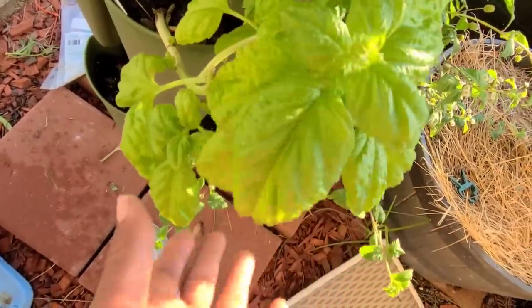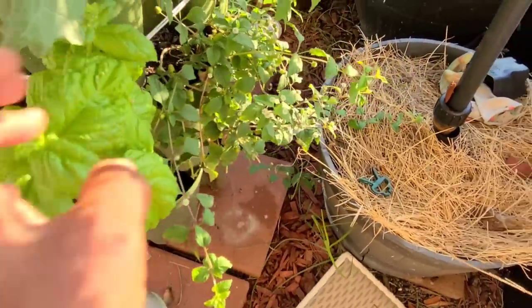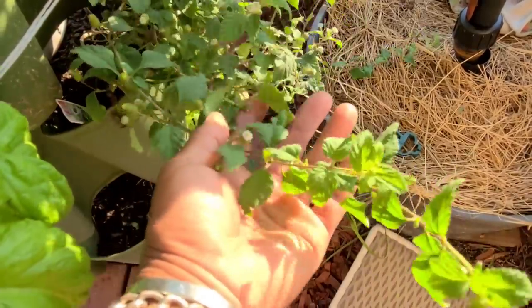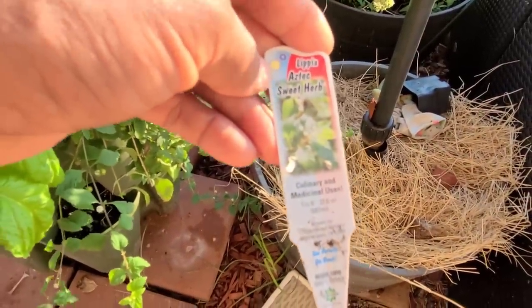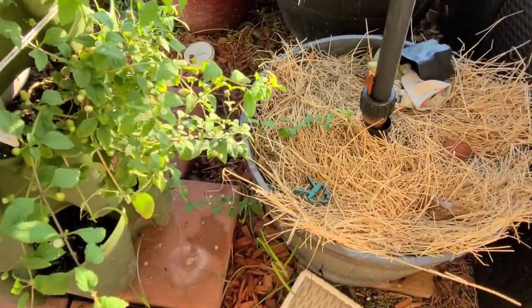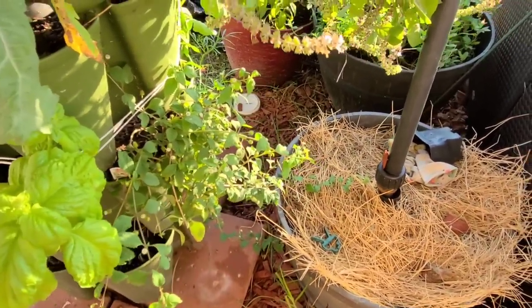I am obsessed with this. Oh my God, this is so freaking good. This is that Mexican, it trails like mint. What is it called again? It's a medicinal herb. It's called sweet Aztec herb, medicinal herb, Lippia. Let me tell you, I put that in tea last night with lemon balm and mint, and girl, I was so done.